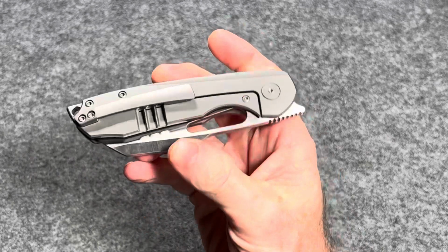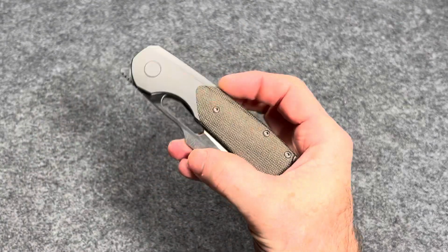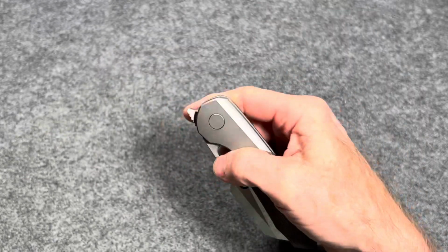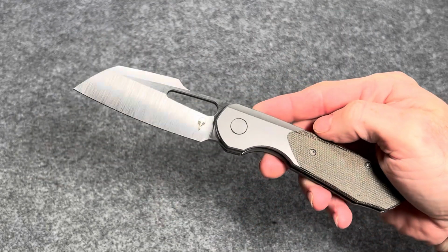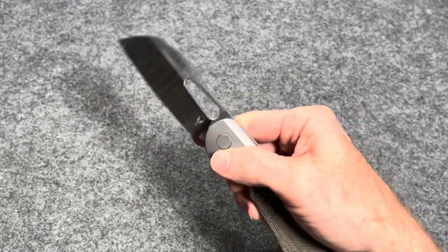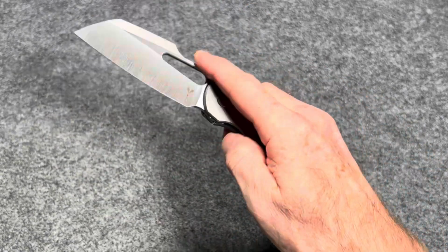This is a knife that makes me very happy, but this is not my knife, so it is not on my list. But you will see an overview coming of this knife in the very near future. This was sent in to me by Lord Needham, Brian Needham. This is the Sparrow Knife Co. Strix, and it makes me very happy. But this one's not mine, so it's not on my list of 5.